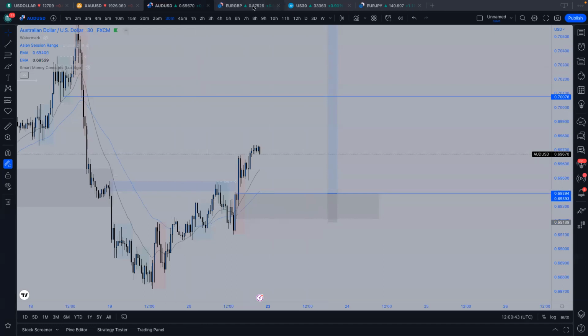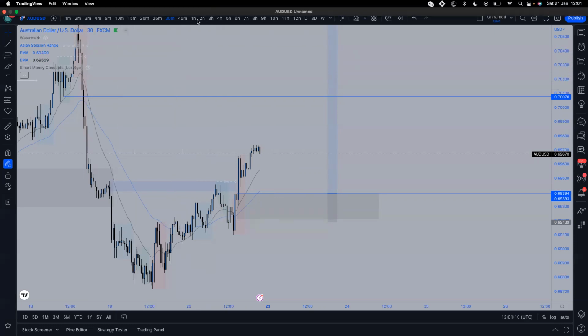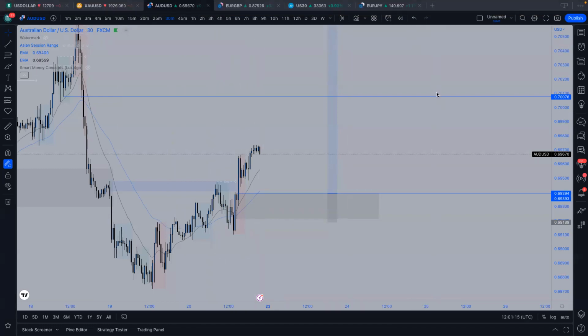Oh wait, when I say download MetaTrader 4, it says download MetaTrader 5. Oh no, I'm looking at the wrong one. Download just MetaTrader 4. Yeah, I've got it, open file. Yeah, it's just installing now. So yeah, I think doing that is way better, personally for me.